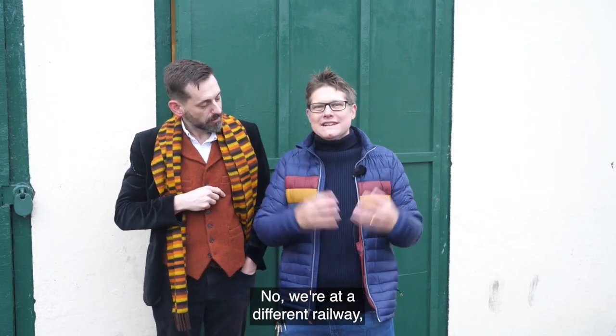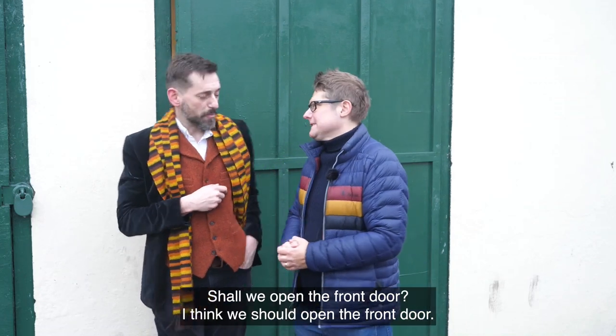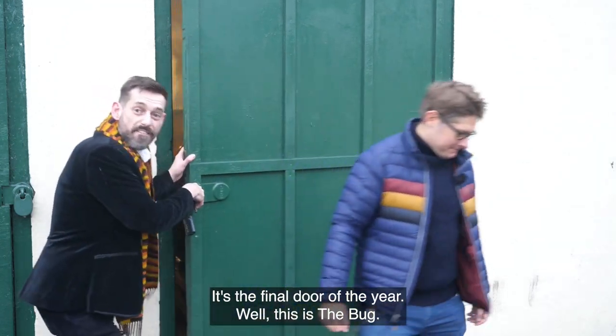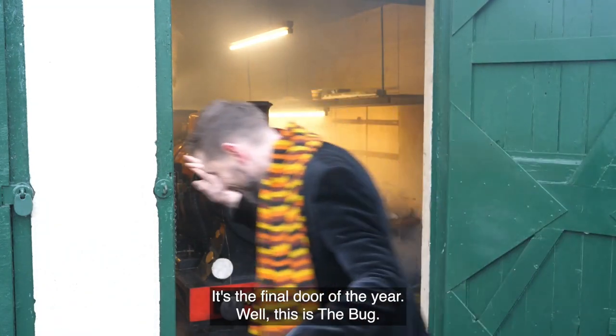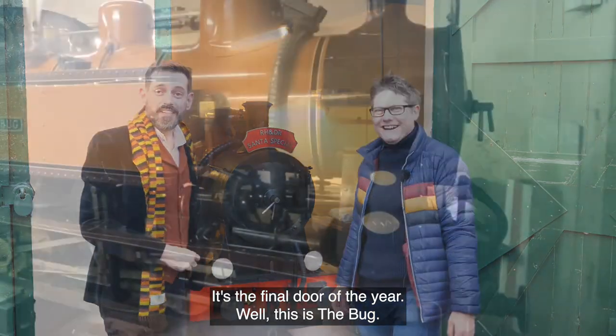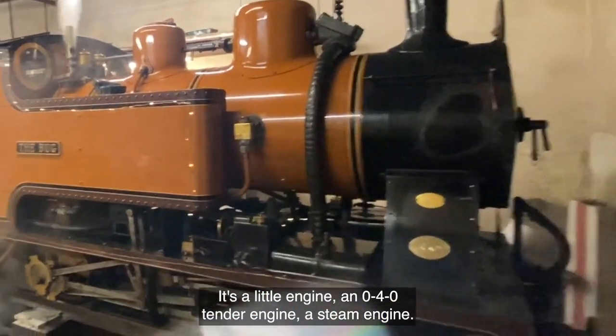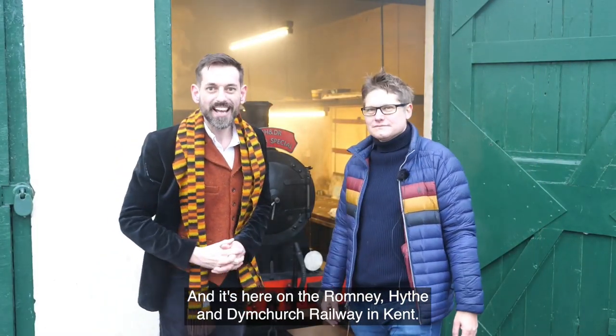But today, we're not at Network Rail, are we, Chris? No, we're at a different railway, but one that's really special and dear to both our hearts. Should we open the front door? I think we should open the front door. Well, this is the bug. It's a little engine, a little 040 tender engine. Yeah, tender engine. And it was here on the Romney, Hythe and Dymchurch Railway in Kent.